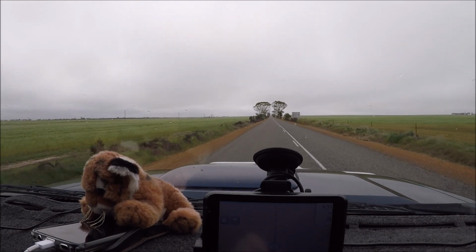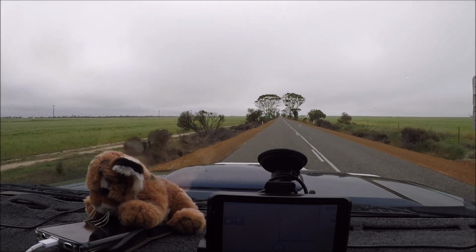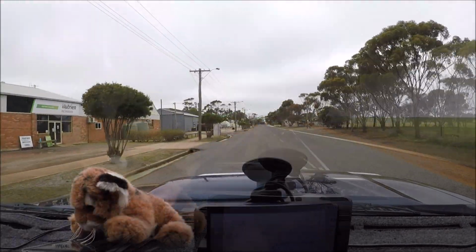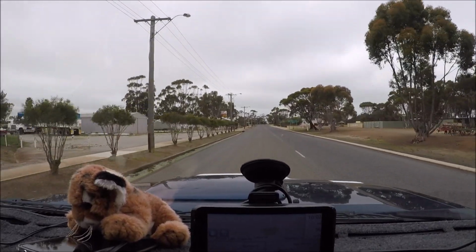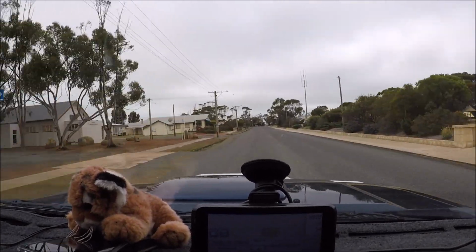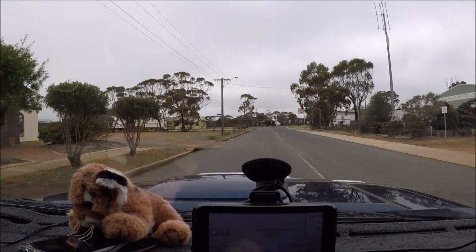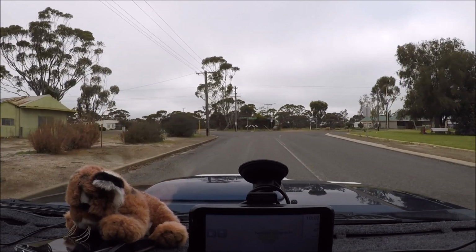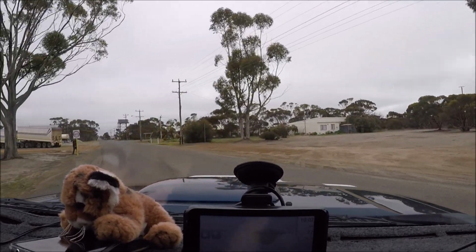But there's not much traffic. So Pingerup 16, Lake Grace 67. And this is Pingerup on a Sunday morning. Not a sunny Sunday morning. And we have to turn left to go to Lake Grace. I'm sure I've seen this place before. Oh yeah, there's the Pingerup Roadhouse. I've actually got fuel there from time to time. And it's 50 to Lake Grace.